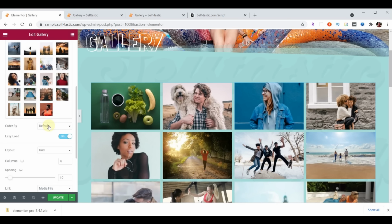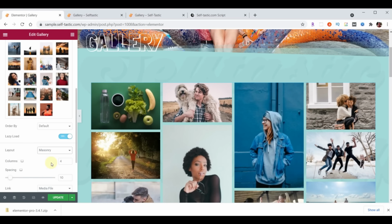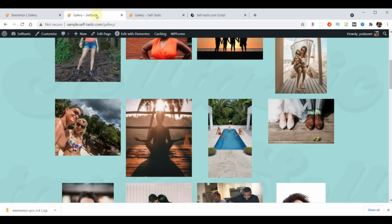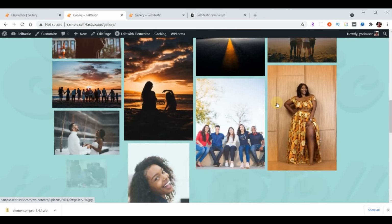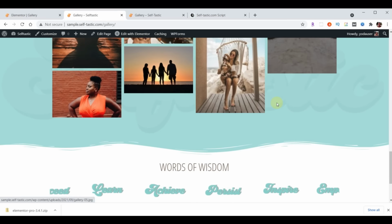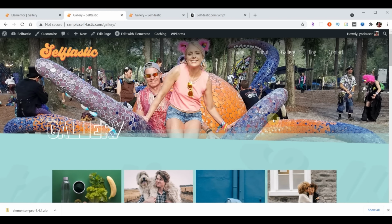But we're going to scroll down, and the layout type we're going to do is masonry. Look at that. And we'll use 4 columns, that's the default. We can choose Update. Now let's go review our page again. We'll hit Reload. And I just like that a lot better. Obviously it's up to you, but for me, between that and the other things I can do with Elementor Pro, it was worth it for me.